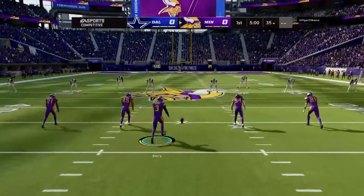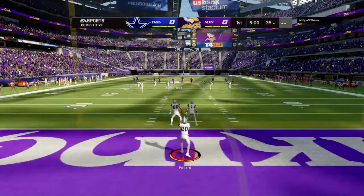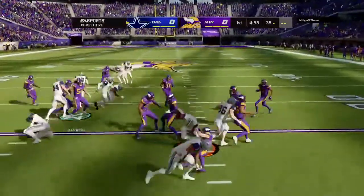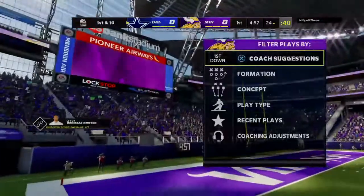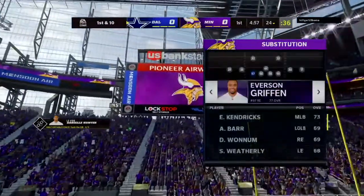gets strapped in. It's just about time to get the party started. And we are underway from downtown Minneapolis. And he'll be stopped right around where he would have been had he gone down to a knee, maybe a yard shy of there at the 24.